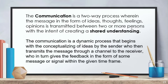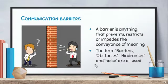You notice here, I tried to highlight shared understanding. It is a dynamic process that begins with the conceptualization of ideas by the sender going to the receiver. But as I mentioned, while we are doing this communication process, there could be some communication barriers. So these barriers are those things that prevent us from getting across, okay, to our receiver. And for us to be understood, dito lumalabas yung misunderstanding.